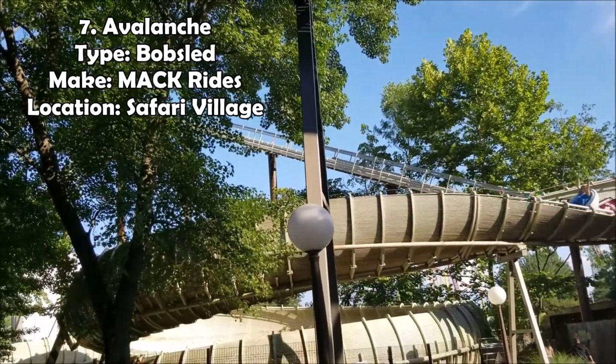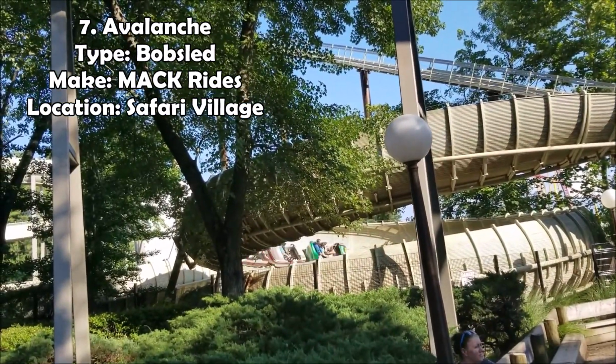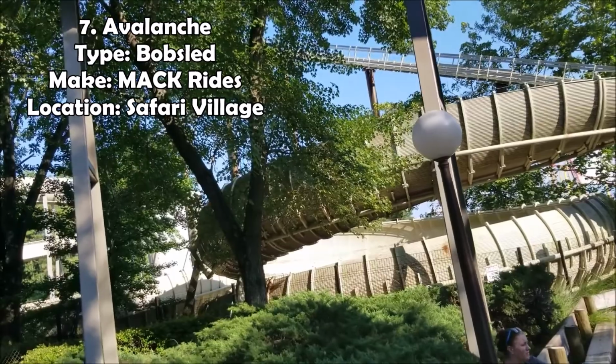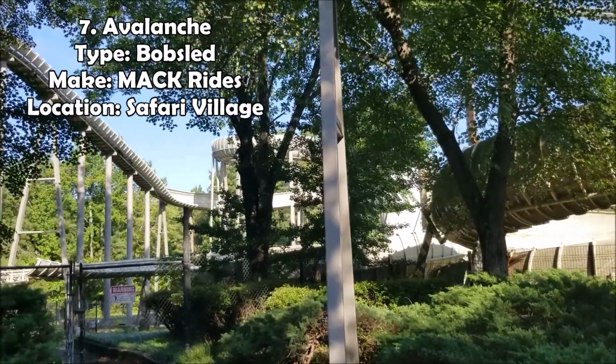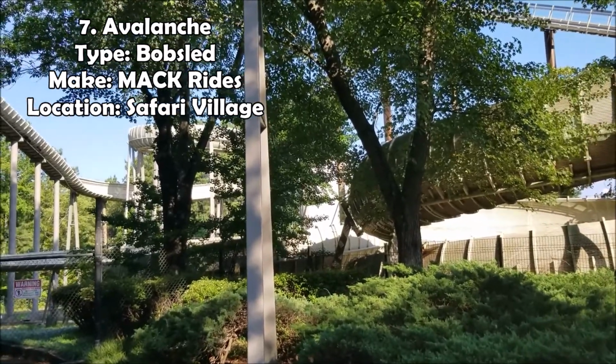And there are rumors that this could also be torn down, considering Crypt and Volcano are gone, and both are right next to Avalanche, so who knows, this could be hanging on its way out soon. I hope not, but yeah, Avalanche is really fun.